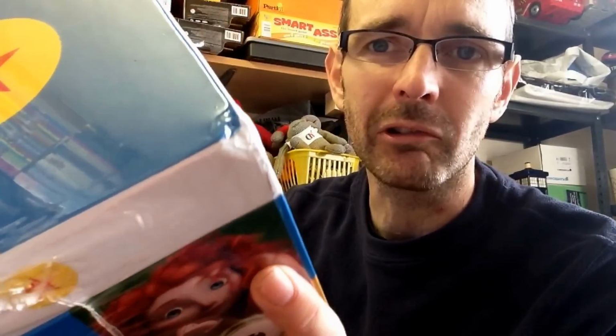So anyway, sorry if I waffled. I hope there was something useful in there for you, and I will be sticking this online. But like I said, I'm quite disappointed at the state of that corner. It's obviously been dropped on the corner of the box, so I think I'll be firing off an email to Disney right now and see what they say about that.